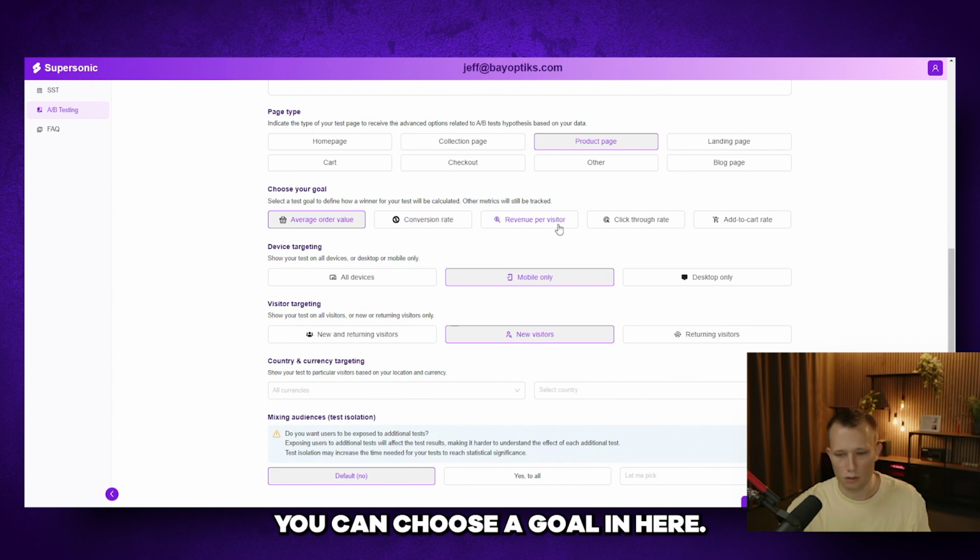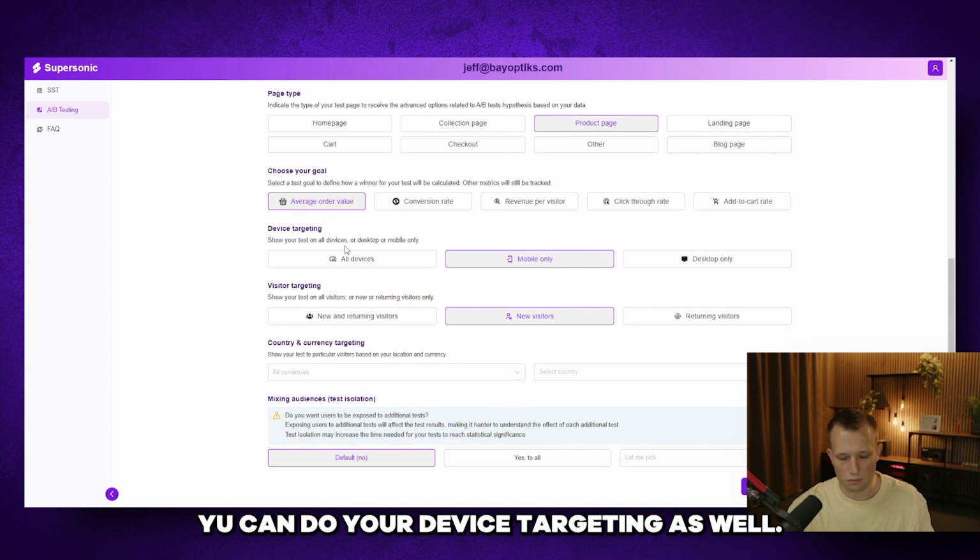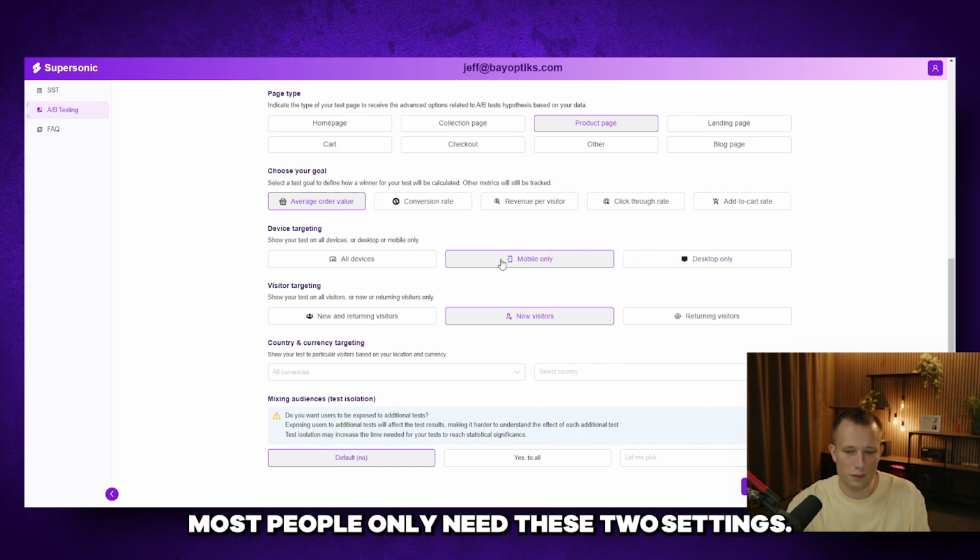You can choose a goal in here. Again, it's super important to collect data, but obviously you can also say, I'm looking for more hardcore data like revenue per visitor, or I'm literally only looking to do average order value tests. You can do your device targeting as well. Obviously right now it's just mobile and desktop, but you can also run more. But in reality, most people only need these two settings, and then obviously this setting as well.